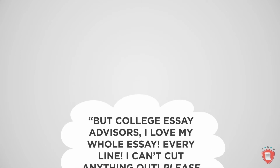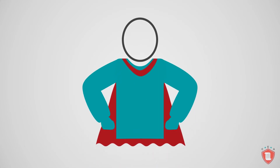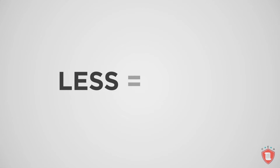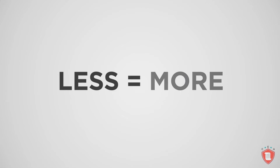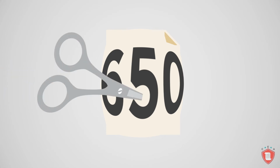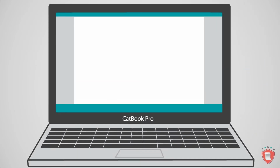We feel for you. Cutting the fat requires a certain amount of steely resolve, especially when you have been working on an essay for weeks, developing a maternal or paternal bond to every word and every line. But saying less can actually have more impact. And don't forget the rigid 650-word limit. So, be merciless. If you love a sentence but it doesn't further the story, get rid of it. Grayson once had to boil an entire paragraph down to one sentence.